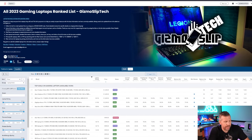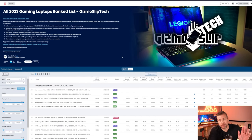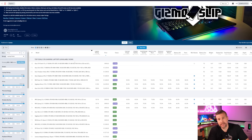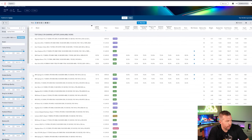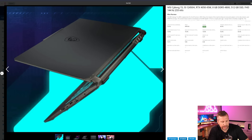So that said, if you want to keep up to date with the coupon codes and what's going on with the Legion laptops, we're going to be putting those sales up on the website here, this gaming laptop ranked list. I'm going to keep updating this and keep adding more and more information in here. But all of the laptops that you can possibly buy for 2023 are right here on this list. If you are interested in these laptops, all you have to do is click the little expansion button and you get more details about the laptop, including specs, the price, technical specs, as well as the links to where you can buy them based on the country that you're in.